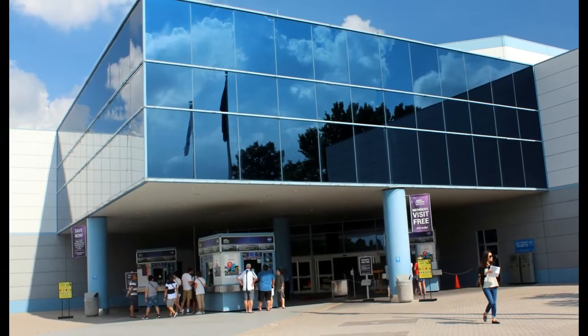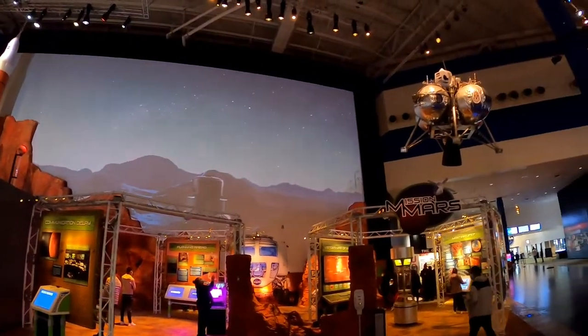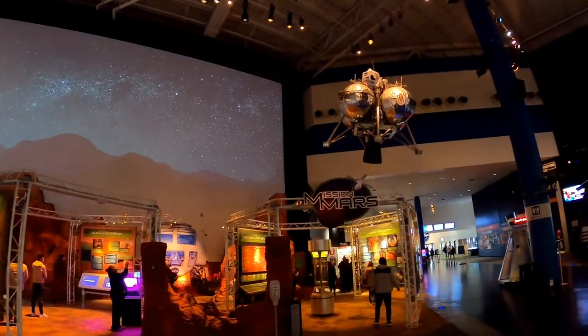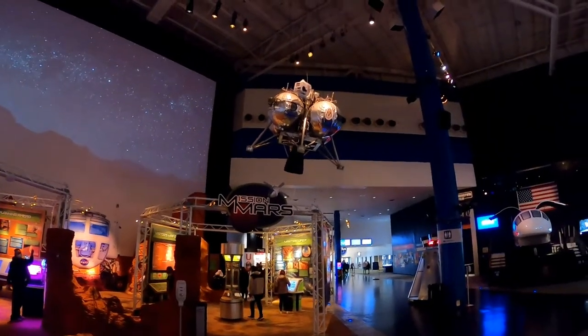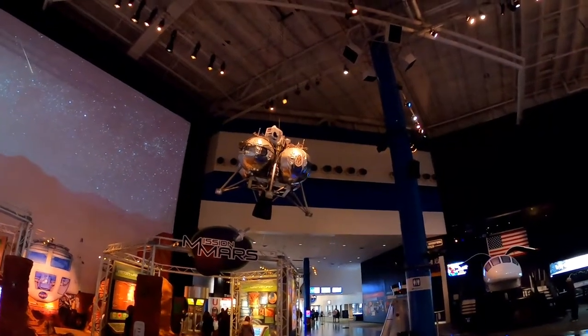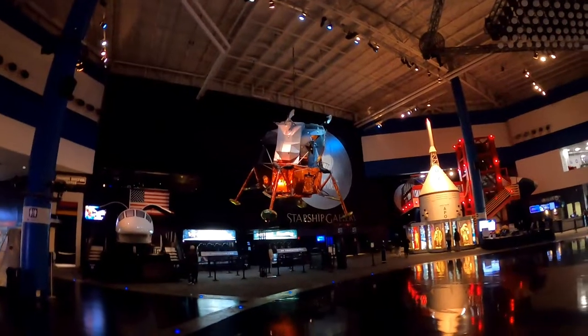Now let's go inside and check out some more exhibits. The exhibit Mission to Mars opened back in January of 2017. It was developed with the help of NASA, and it focuses on the work NASA's doing now to plan for the future travel to Mars. Mission Mars teaches visitors about the planet through a variety of activities.